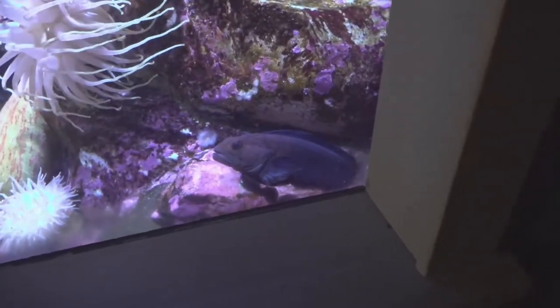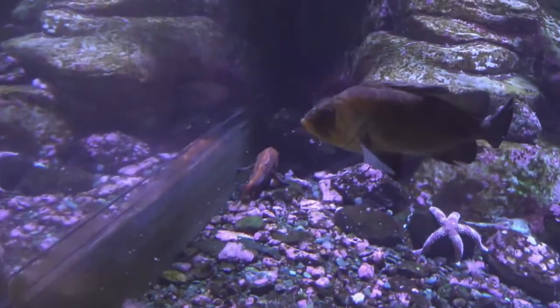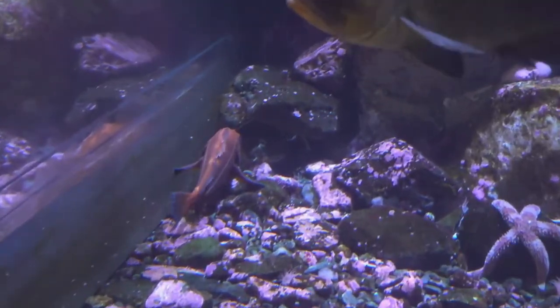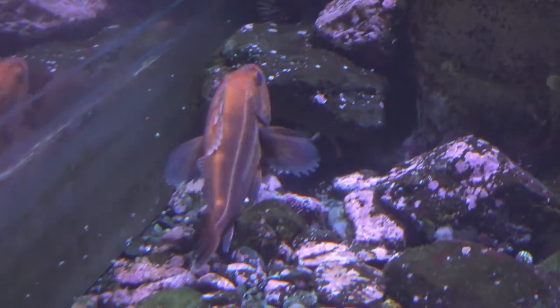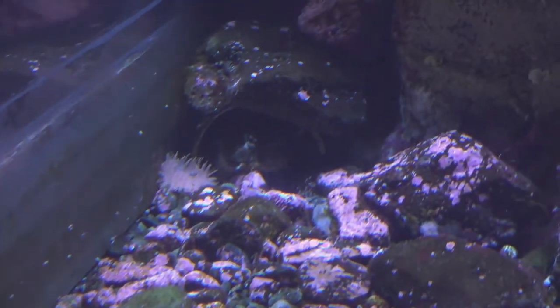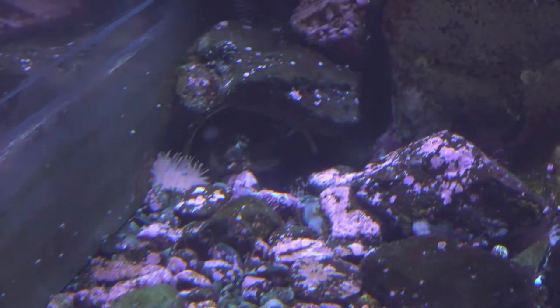Now, we also have a sculpin in here. Oh, all right, so our yellow-eye rockfish is kind of in the way of seeing this sculpin. I'm going to zoom in, though, and you might be able to see a grumpy little face peeking out from the rocks there. All right, get out of the way, yellow eye. All right, so right there we've got a little sculpin hanging out. And we actually have another fish in here. I'm glad I did come get footage of it yesterday. So we'll get to that in just a second.